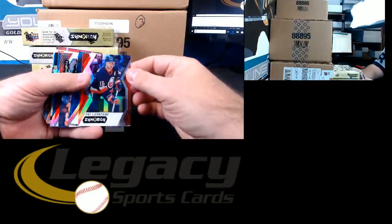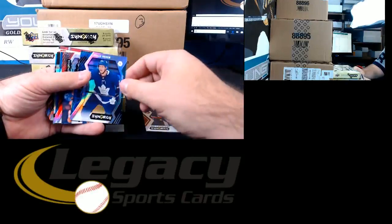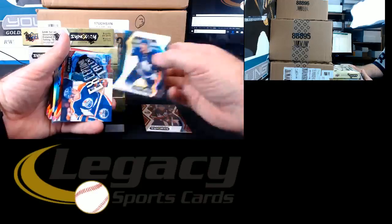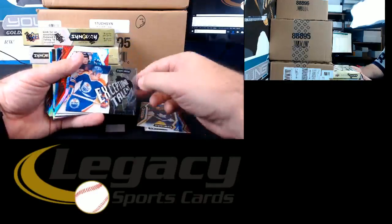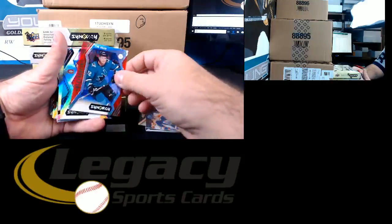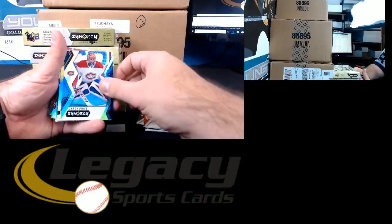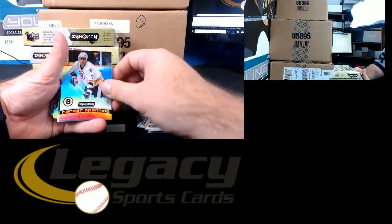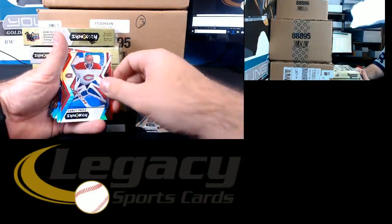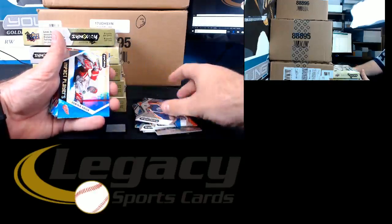Pat LaFontaine going to the Islanders. Callie Rosen, Toronto Maple Leafs rookie. Wayne Gretzky, exceptional talent, going to the Oilers. Tim Heed, rookie for the Sharks. Carey Price, Canadiens. Ray Bourque, Bruins. Carey Price, Canadiens. Wayne Gretzky, Oilers.